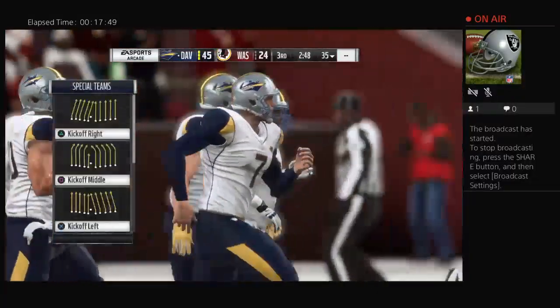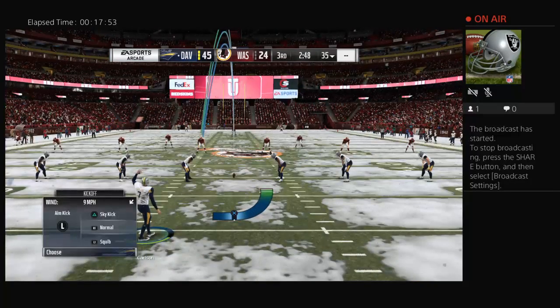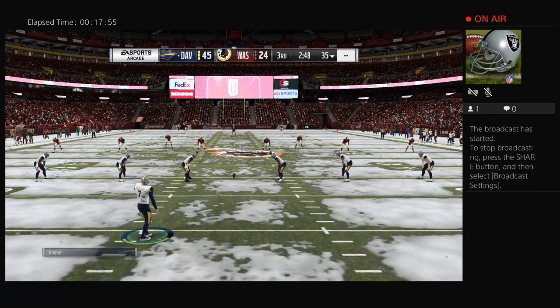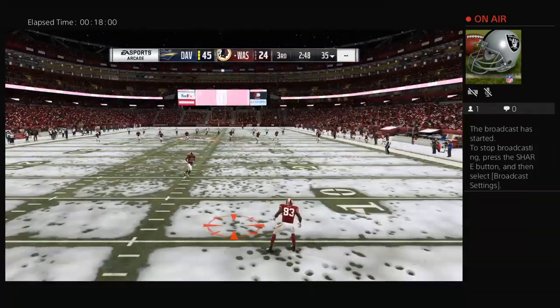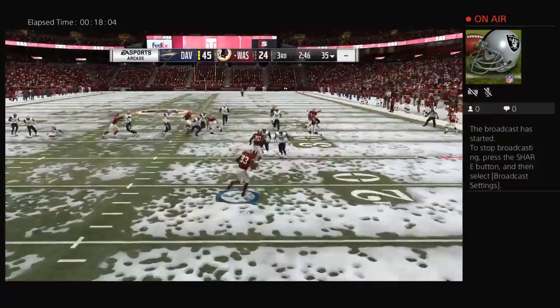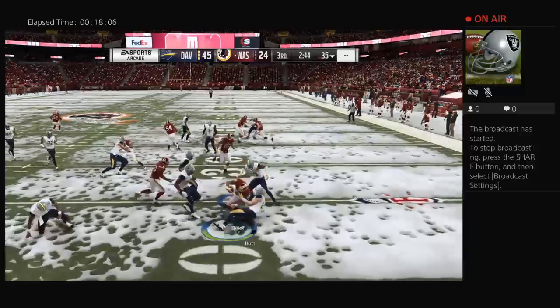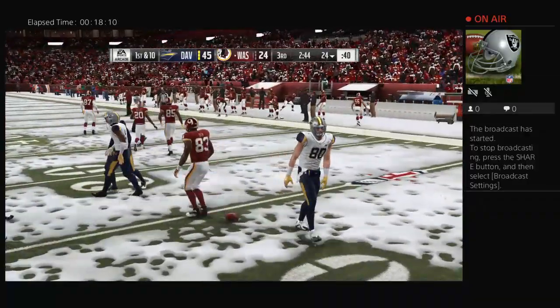So put another 3 on the board. All things considered, a good opening drive to begin the third quarter. And as a defense, the way that this game is going, you're excited to see those points go on the board. Gives them a little bit of leeway to play with when they're out on the field, but they're real excited to see their offense score. Now they get to go out there and do their part. And he'll be brought down at the 23, make it the 24-yard line.